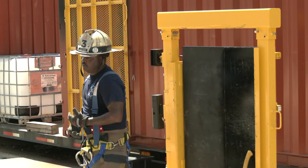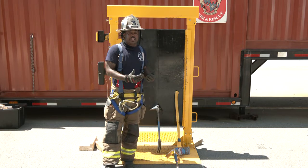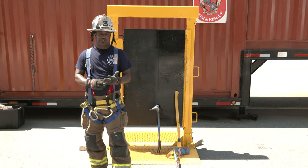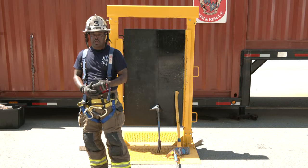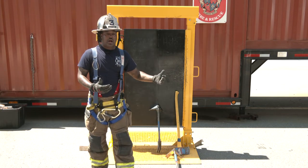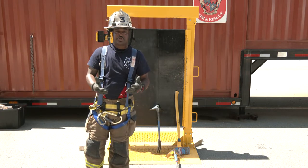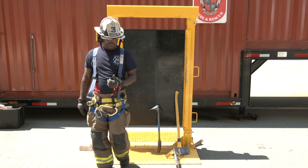Obviously, when we run into commercial structures, and today we're spending a lot of time talking mainly about residentials, when we start talking about our Bravo, Charlie, and Delta sides of the structure, those doors are probably going to present a little more challenge to us than our Alpha side doors. So again, it's important that you get out and look at your area to see what challenges are presented to you.